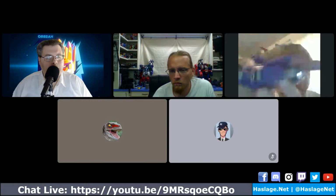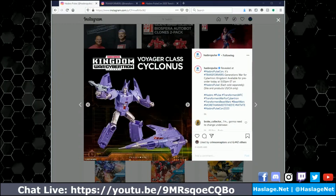I don't know if it's just me, but if you look at the photos of the new Kingdom Cyclonus, the smaller wings on his arms, not the larger wings, but right here, sorry, I can't get the camera angles correct, they look almost like the same shape as the ones used here on the Combiner Wars version. Let me put the picture on screen for people watching. The little, what do we want to call them? The little rear wings, I guess.